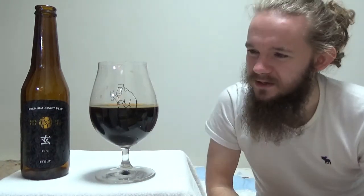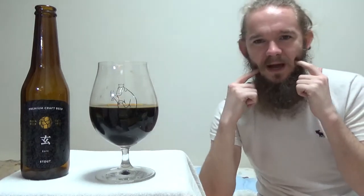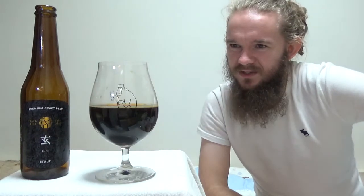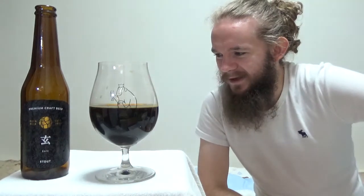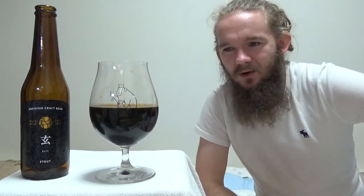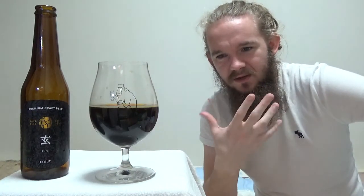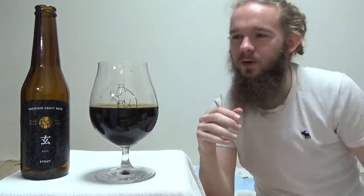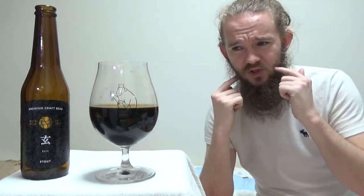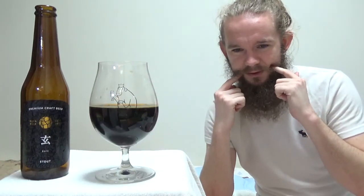On the hoppy side of things then, in the back corners of the palate there is a good little bit of earthiness. I've got a feeling that it's an American hop that's in this, because the earthiness does have a bit of pungency to it, but it's also quite smooth, and you can feel that on the sides of your palate. It just smoothens out as you come further forward along the side of the tongue.